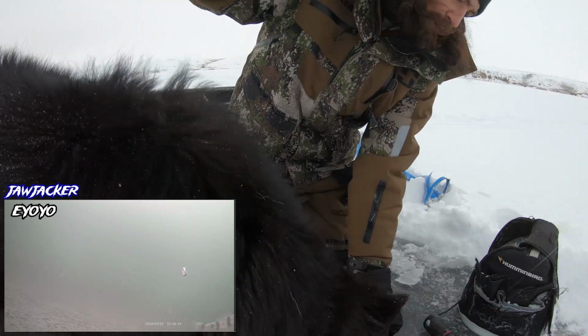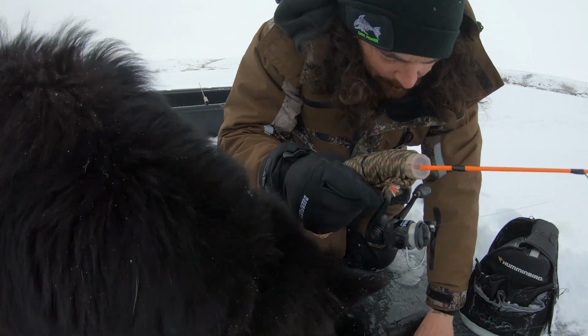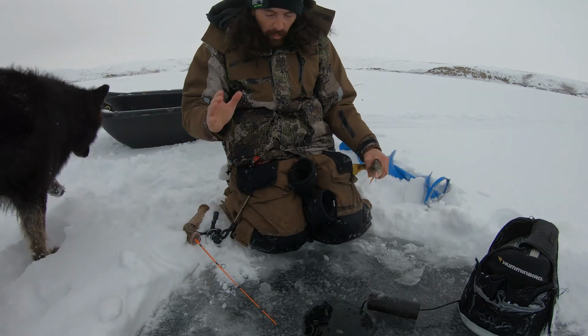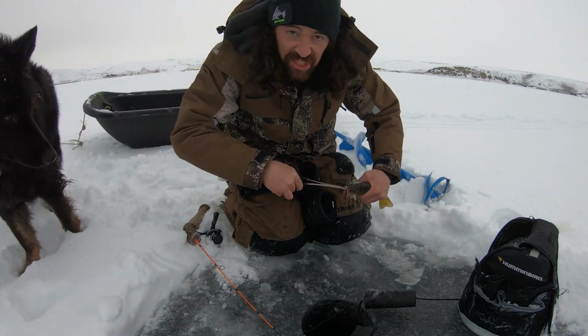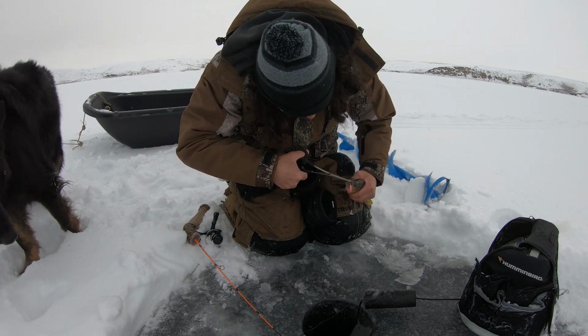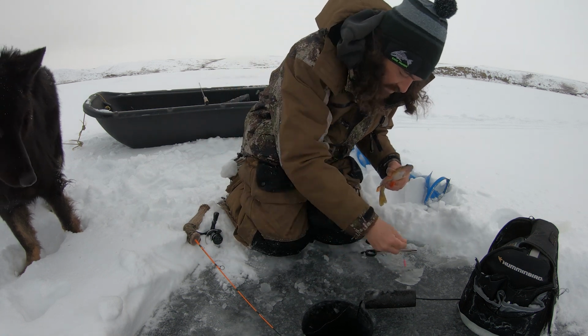There we go. Oh, just when we start talking, we get onto a nice little perch. Today, I think the whole idea is you gotta force them to eat. There we go, not bad. I think you just gotta make these guys commit today. We're using a bigger bait still. We're using that mini macho minnow, the one right here.